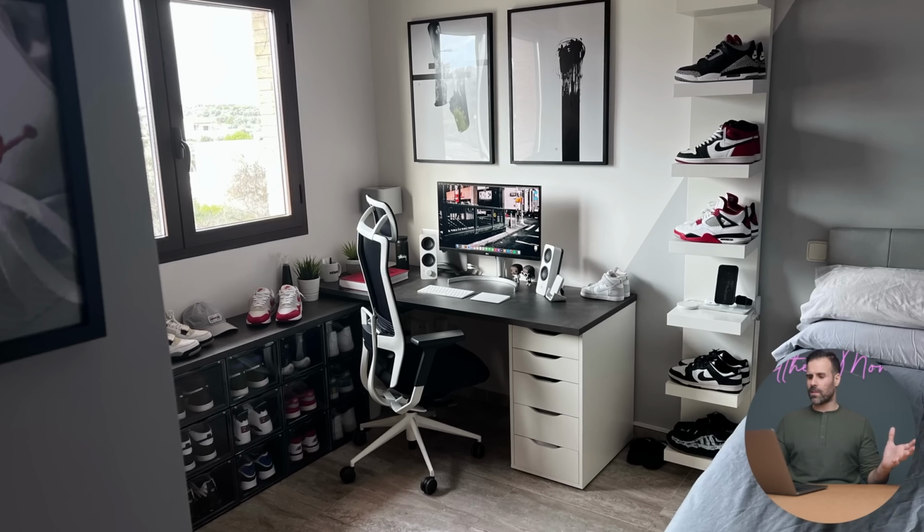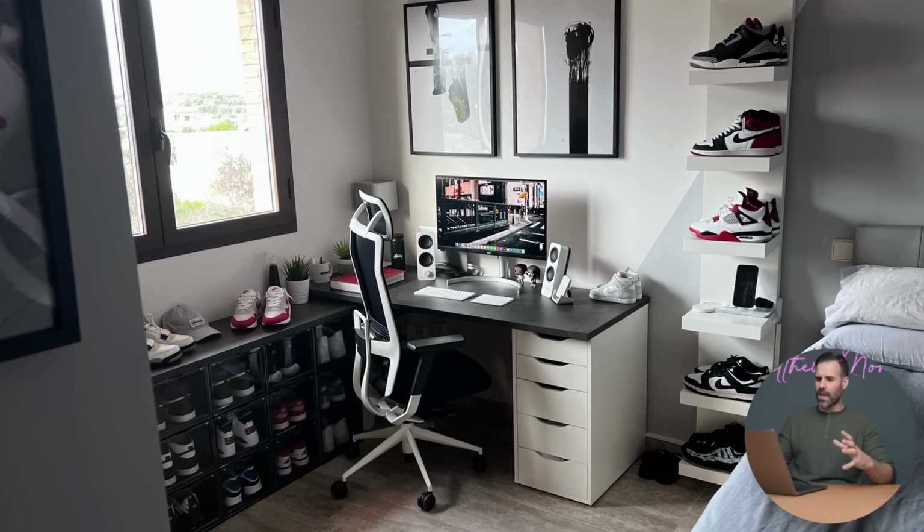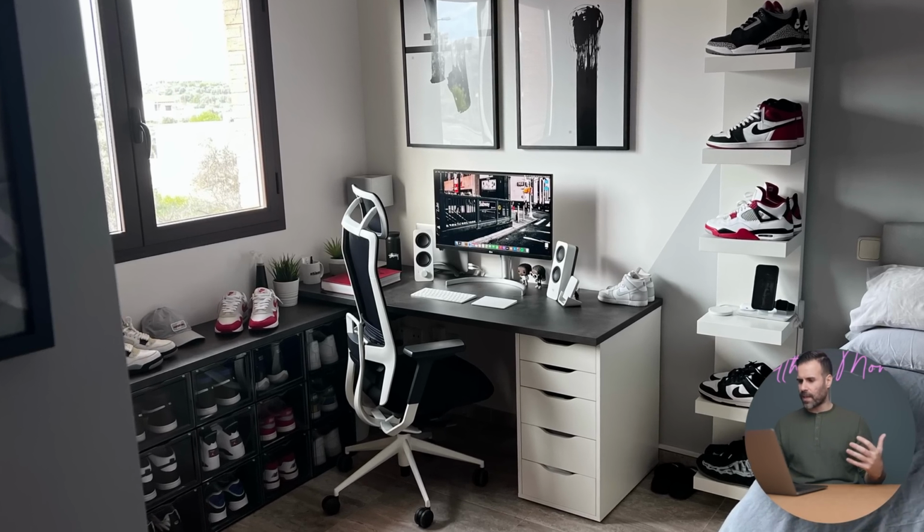The first setup comes from Juan Carlos. He's 21 years old. He's from Spain. He's probably still in school. But the cool thing about this setup is his vibe. He loves sneakers, especially from Nike. There's a lot of Nike shoes in here. I'm seeing some classic Air Jordans.